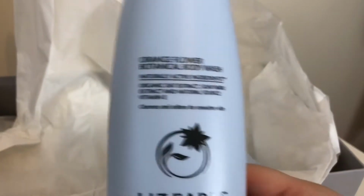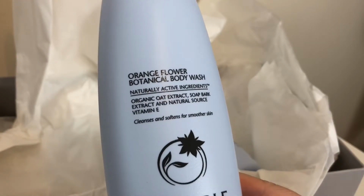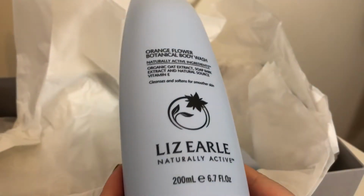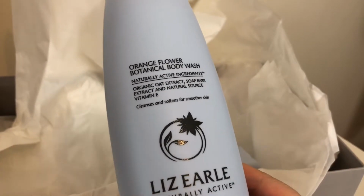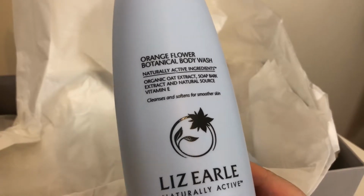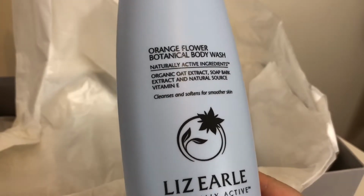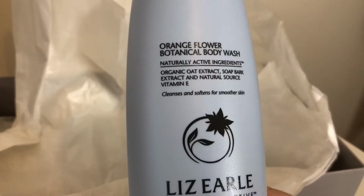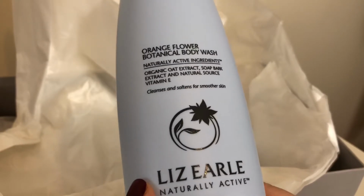Orange Flower Botanical Body Wash, naturally active ingredients, organic oat extract, salt bag extract and natural source of vitamin E. Cleanses and softens for smoother skin, 200ml. Over the course of the summer, I actually bought one of these and I've still got it in my bathroom. I absolutely love it. It's really thick and it has oils in it and it leaves my skin so soft. I also had the matching body lotion or body cream, I think it's called, and I've not used that as much because it's not amazing, but this is. So I'm happy to have another one of these.